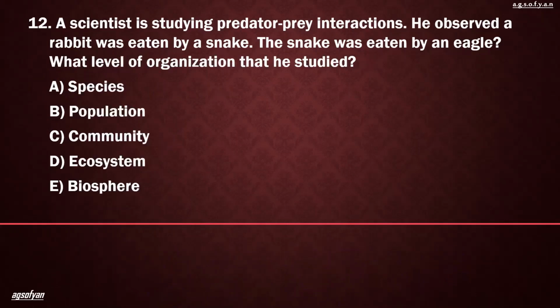A scientist is studying predator-prey interaction. He observed a rabbit was eaten by a snake. The snake was eaten by an eagle. What level of organization did he study?